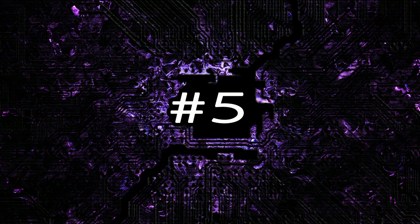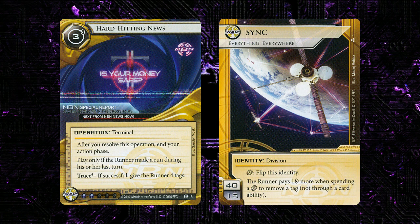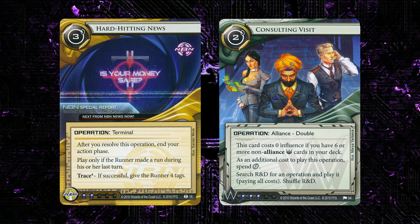Now we've come to my number 5 pick, and that's Hard Hitting News from 23 Seconds. This is the new hotness when it comes to tagging the runner, and in my view, this is a lot more interesting than pretty much all of the previous effects. The biggest thing about this is the terminal thing, which makes it so that you can't tag them and punish them for tags in the same turn. So if you hit them with the tags, the runner can just spend their next turn and ditch all of them. Now that's really expensive, and if you're using something like Sync, it's going to be even more expensive. And when you add in that not only have we seen more powerful tag punishment effects like the ones we're going to talk about pretty soon, but also things like Consulting Visit have given us a way to tutor this up as a one-of.